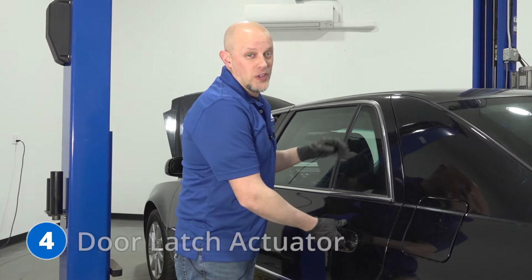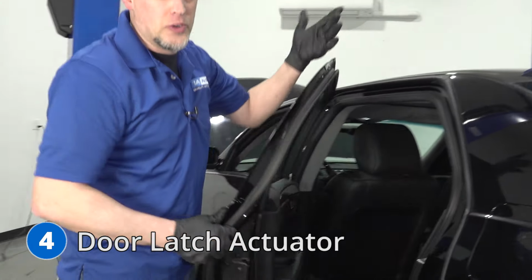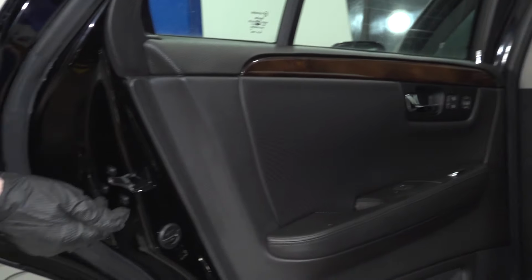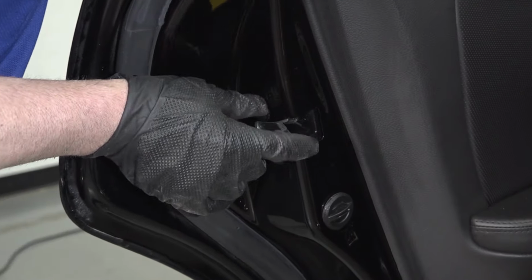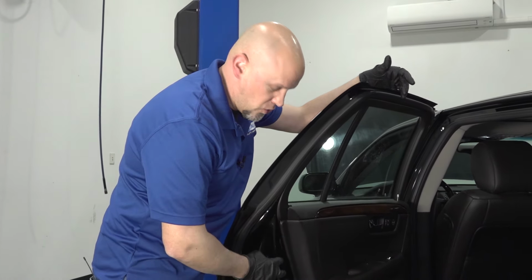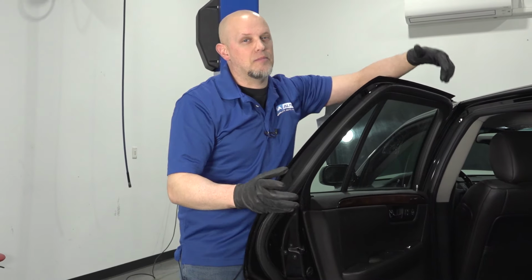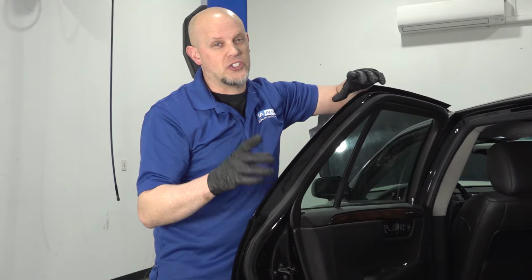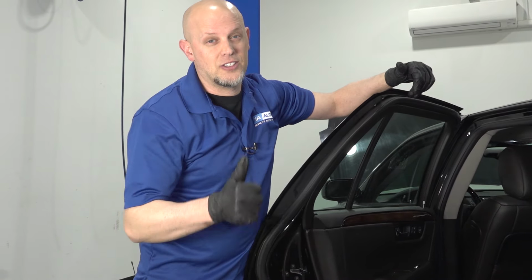Number 4, the door latch actuators. You may notice that one of your doors either doesn't lock or doesn't unlock, and that's because the door latch actuator has gone bad. Now the actuator is attached to the door latch itself. You can buy them separate and just pull the whole door latch out, replace just the actuator, and then put it back in. You should be good to go.